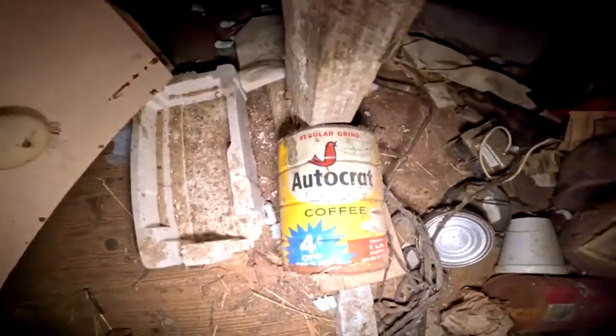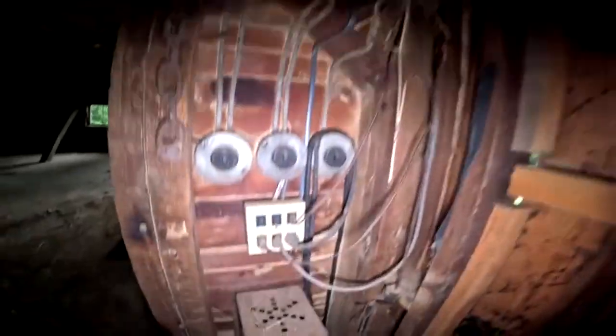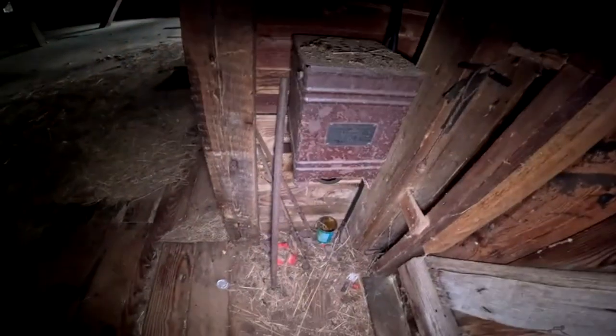Oh, that side looks even better. Folgers over there. Some old fans. Pretty neat. Yeah, I came a long way to see this place. A lot of electrical here. Westinghouse. Let's go upstairs if we can.